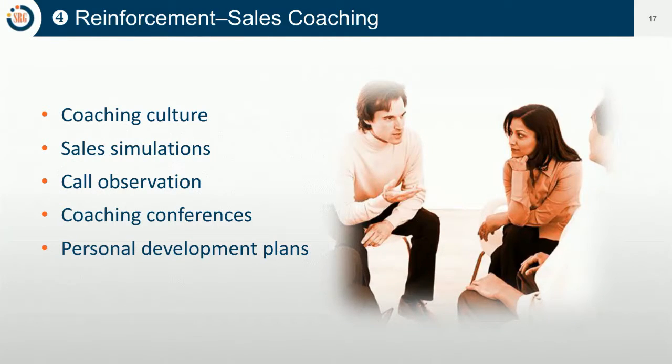Sales simulations are great. If you can't actually get out on a call, it's better to practice in the office than to practice in front of the customer. Call observation is great as long as the manager is truly observing. If the manager is going in there and doing most of the selling, they may close a business, which isn't a bad thing, but they're truly not coaching. So we want to make sure there's enough calls where they're really in observation mode.